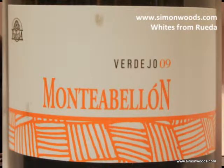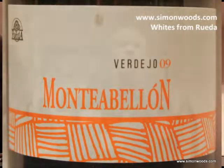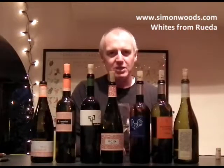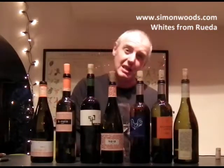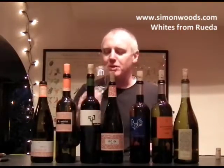Monte Abelon. These first 5 will probably be, well, actually the first 4, not very much oak at all. Let's give this one a whirl. Now, this is what I love about Rueda. It's got almost like white Bordeaux mixed with white Burgundy. It's got some of the minerality of Burgundy, and then some of what I call the smoky tinned pear character of white Bordeaux, and I get that straight away here.